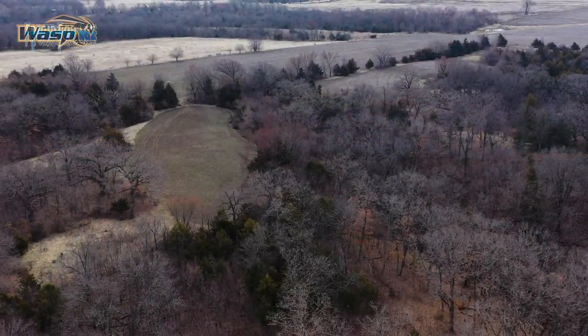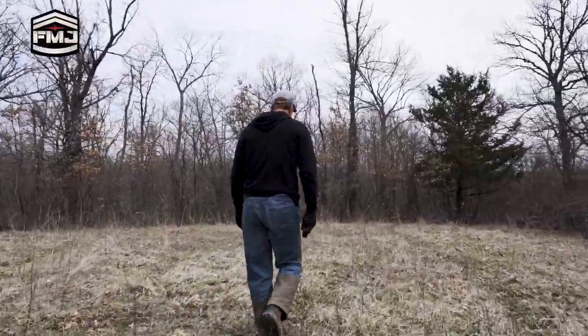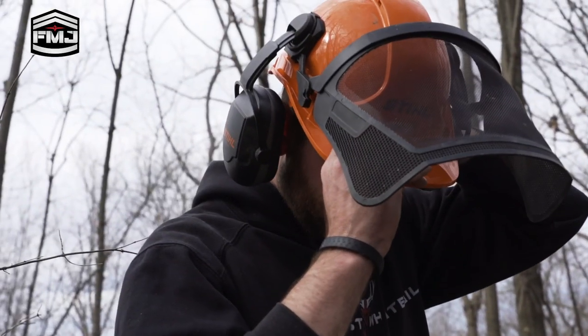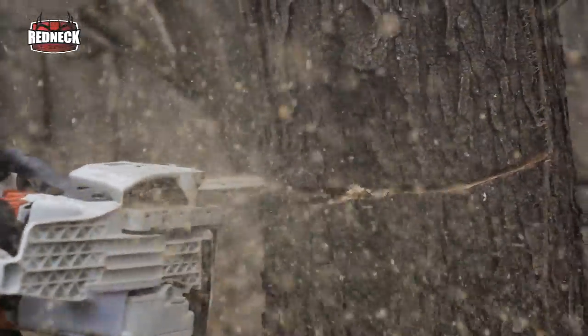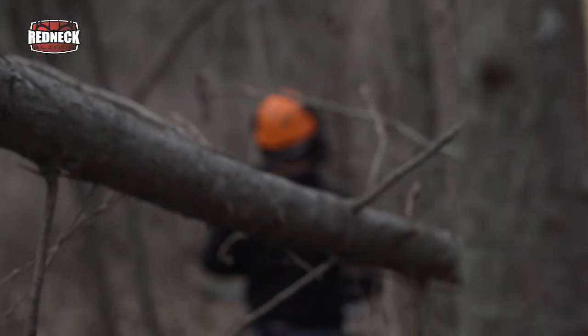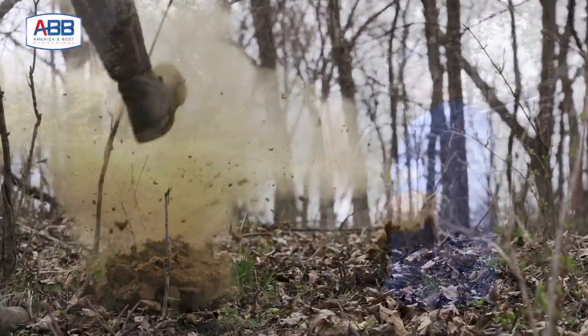This is probably the highest odds spot of having an encounter with this upturned buck this fall. Now I'm on a small property that I have permission to hunt. It's about 70 acres, and my goal is to somehow make it hunt bigger. Small property, and there's a ton of hunting pressure around.